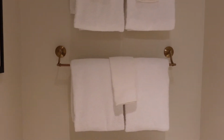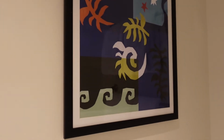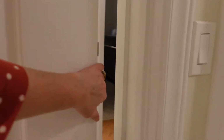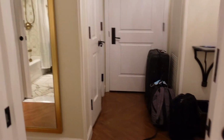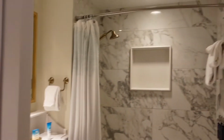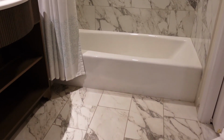That's a really nice shower, look at that. That's going to be stunning. Plenty of room in the shower, plenty of towels, some lovely artwork. Absolutely gorgeous. Then you've got a dividing door here and a door there. So when you use the lavatory, you're going to have to close two doors at the moment, and that leads into a bath and another shower.